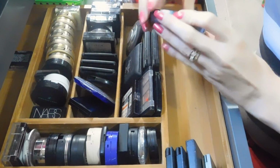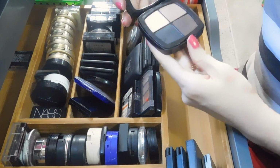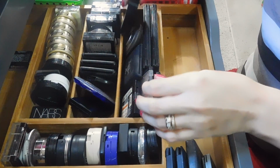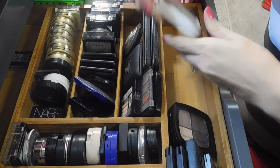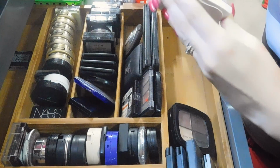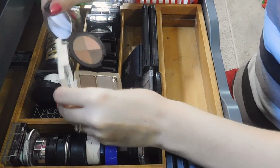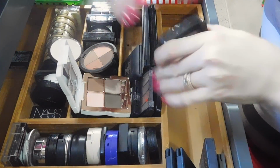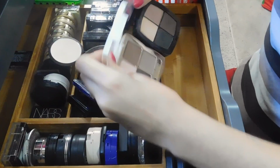And then Eddie Funkhauser. I like him. This one's alright. It's really close to Eddie Funkhauser and the Becca one. Well, these ones are really similar.